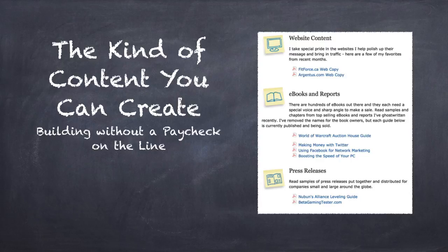Even if it's not something that a client needs from you immediately, it is something that people do need down the line, and putting it in your portfolio will definitely show that you're capable of creating what they need.